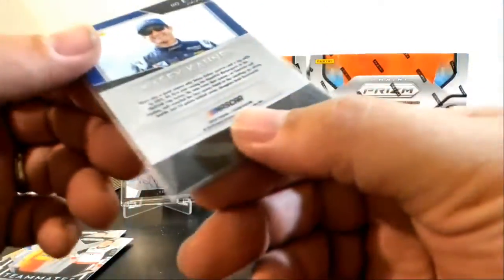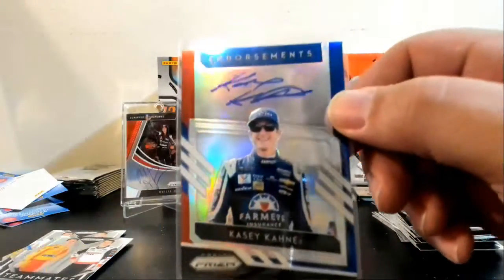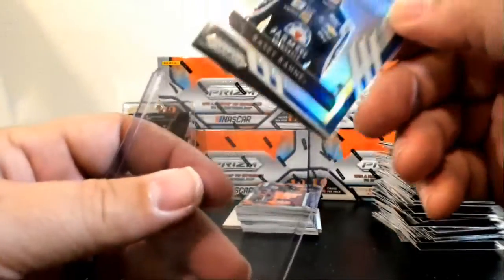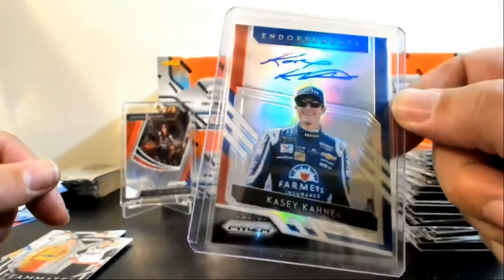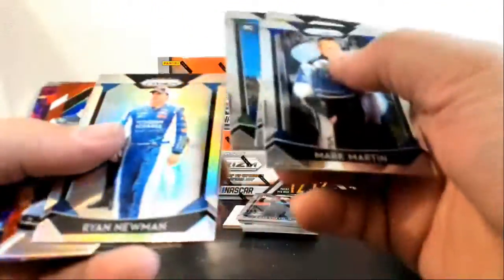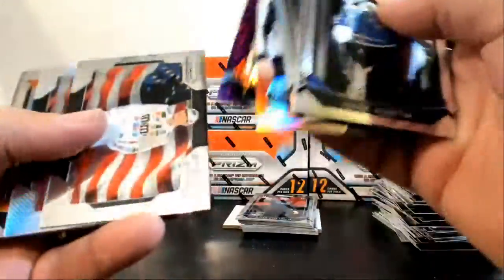Autos on this half are much better. Name-wise. So far, at least. So no numbers for Casey. But congrats. Danica, refractor. Ryan Newman, refractor. Harvick. Logano.